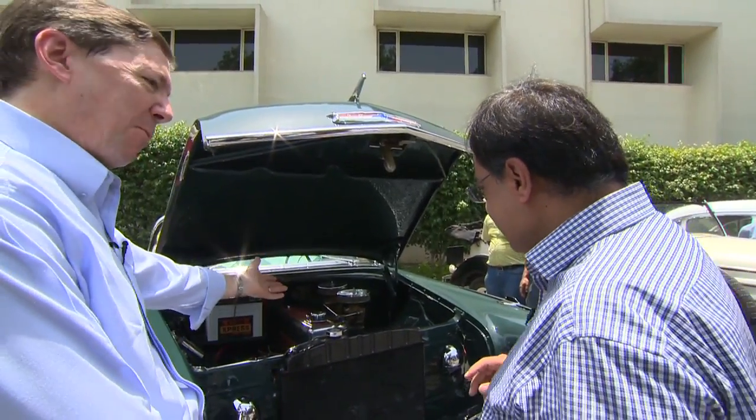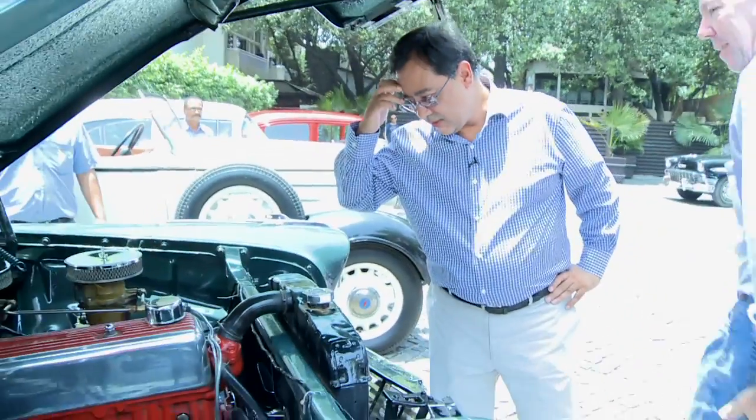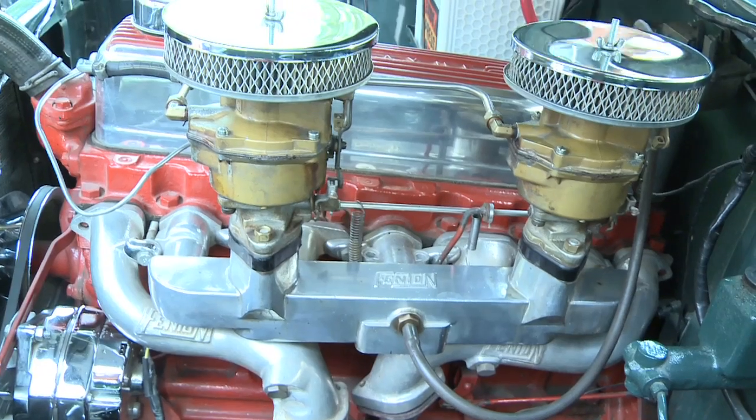So where did you find those parts? Did you get them in the U.S.? Yes, I got them from the U.S. And this has got the jet coating. That's supposed to be good for 1100 degrees. Wow, that's amazing.